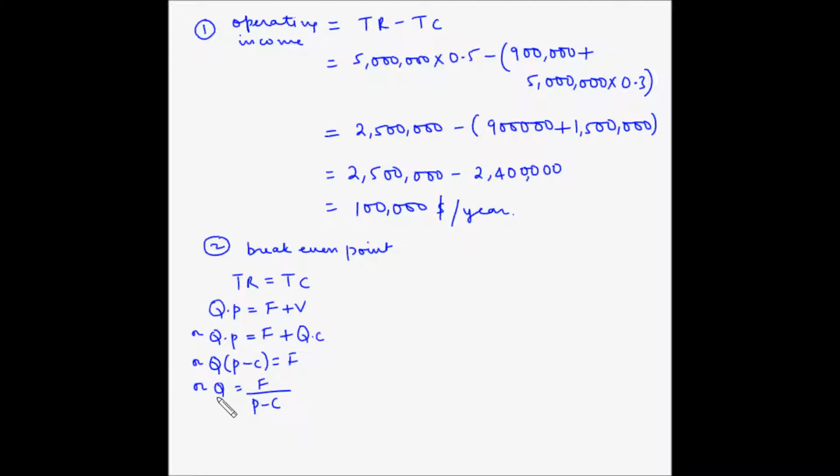Now this Q is the number of units sold. So the break-even point in terms of number of units sold is the fixed cost divided by the unit selling price minus the unit variable cost. Now if we have to get the break-even point in terms of revenue, what we'll do is we'll multiply this with the unit selling price. So Q multiplied by P is equal to F multiplied by small p divided by P minus C. So this is the formula. So let's now find out the break-even point in terms of revenue. So break-even point in terms of revenue is equal to fixed cost multiplied by the unit selling price divided by unit selling price minus the unit variable cost.